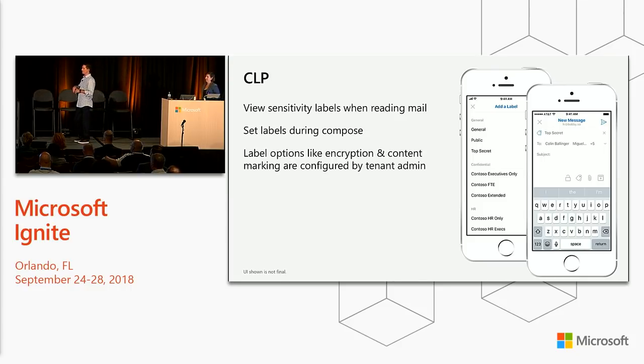Everything from encryption to labeling something to applying a level of IRM. Today we want to bring that all together under the Microsoft Information Protection umbrella and make that super simple in Outlook. Here you're seeing a couple of screenshots of how simple that experience might be.